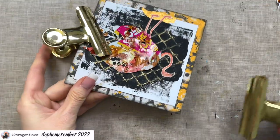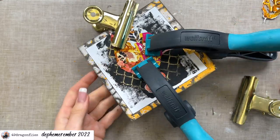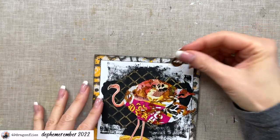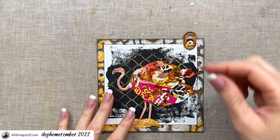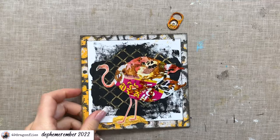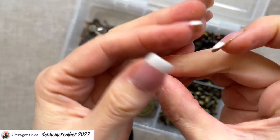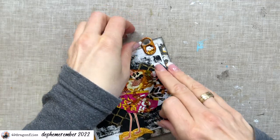Okay, I need different clamps. Bringing out the heavy-duty clamps. It's a few minutes later and the glue has grabbed. And I decided I also want to add this here. I don't think it looks great in the middle. I think it looks better actually here on the side. So I'm going to make a hole. And then we need a brad. I'll take this one here, which looks like a screw, and we'll put that through the hole because conveniently they have these holes there, so that's perfect for a brad.